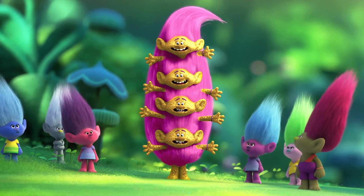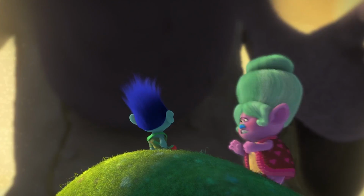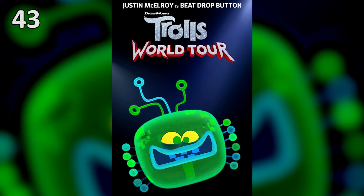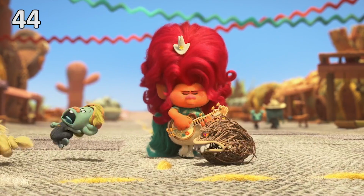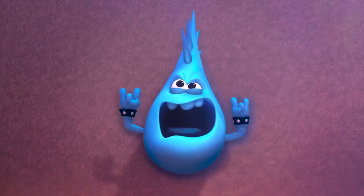And Skyscraper is voiced by the podcasting McElroy brothers, who campaigned to appear in World Tour after they discovered YouTubers had voiced characters in the first movie. Each brother also voiced additional characters, with Justin playing the parts of Beat Drop Button, Let's do this, King Trollex! and Tumbleweed, You suck! with Griffin voicing country music Tier, while Travis did Rocketeer.